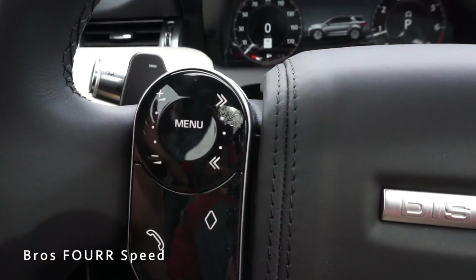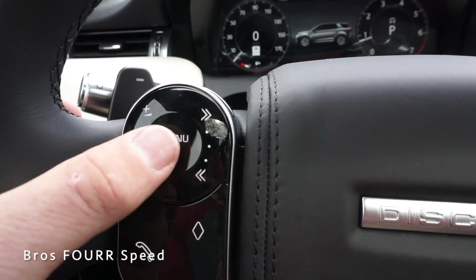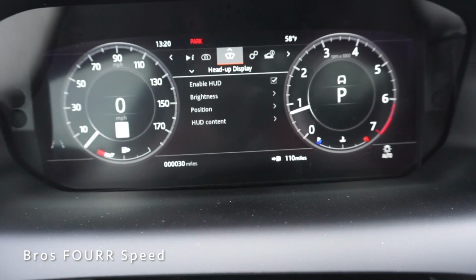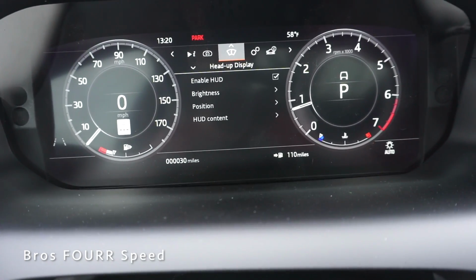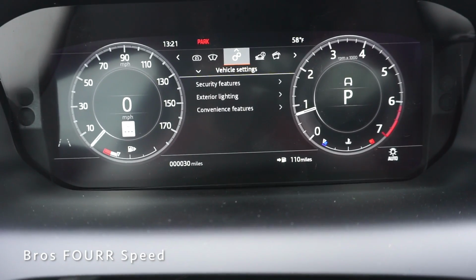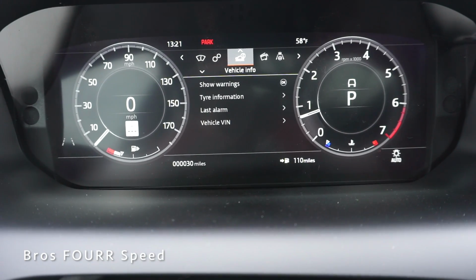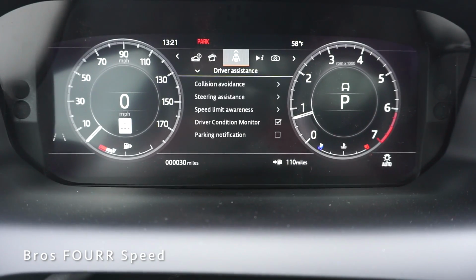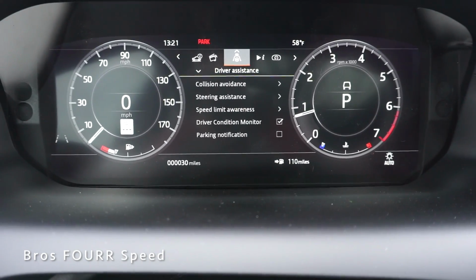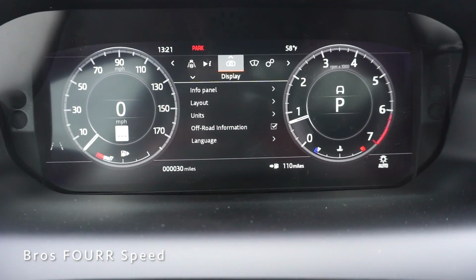And then this dial here has a lot of functions to it. Right now you can see the volume on one side along with tuning on the other. If I just click on menu, it completely changes, and now we can control the gauge cluster here. So right now we're viewing the heads-up display, just configuring everything that you need to with that. We can scroll over to vehicle settings, and then you have vehicle information, so you can look at your tire pressure and things like that. You have your media, along with all of your driver assistance, so you have your collision avoidance, your steering assistance, and other things that you can configure. You also have the trip, and then your display, so you can easily configure everything that you would like to.